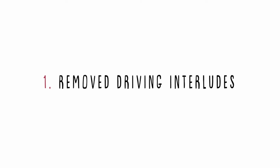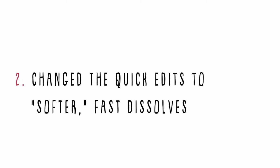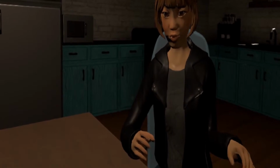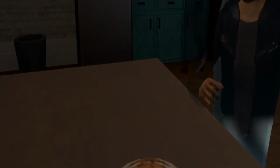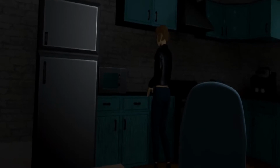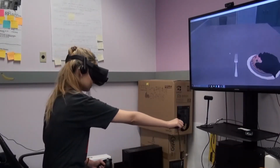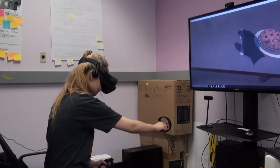To fix this sequence, we did the following. We removed the driving interludes in the sequence, thereby containing the action to one scene in the apartment. From the lessons we learned with our gaze interaction triggered cuts, we decided to change the quick edits in this sequence to softer, fast dissolves where your girlfriend, from within the room, moves farther and farther away from you. This also solved our issue, on the storytelling front, of getting across the right emotional affect, as with the addition of the dissolves and the confinement to one location, playtesters now remarked that this sequence allowed them to feel both the emotion of the scene and digest the edits seamlessly.